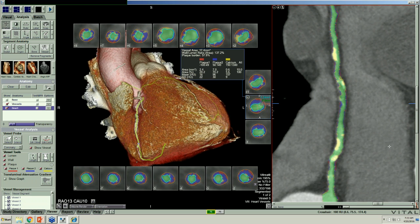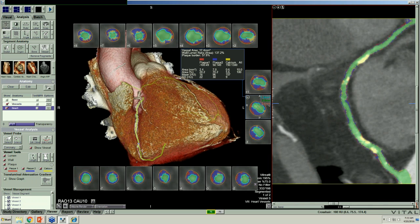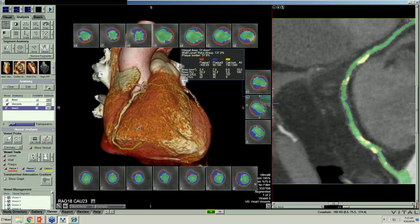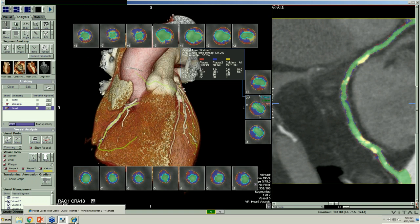Can't say I see a lot of plaque that's dangerous or risky at this point. And so it looks like he just had a lot of stuff happen once upon a time, and where we are now is stable coronary artery disease. So we said, hey, let's treat him medically and see how he does.